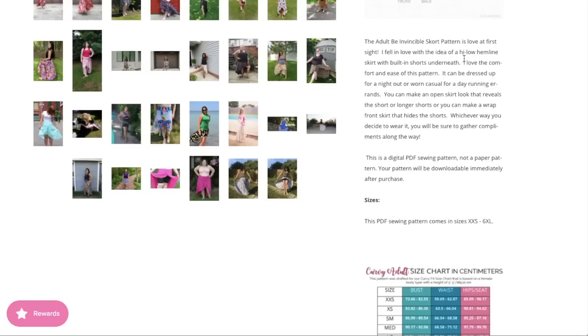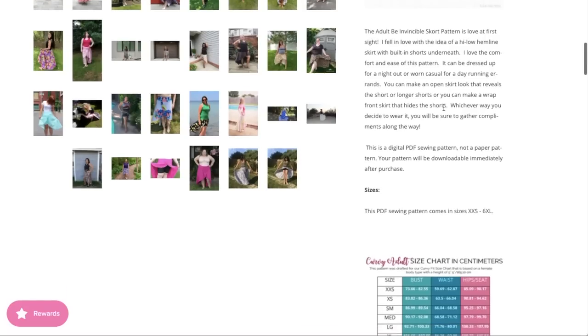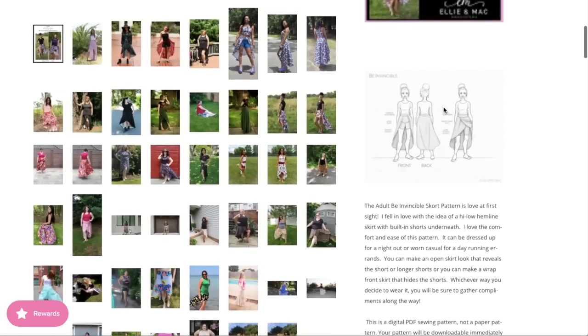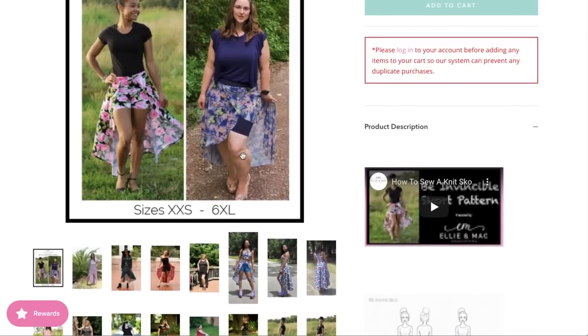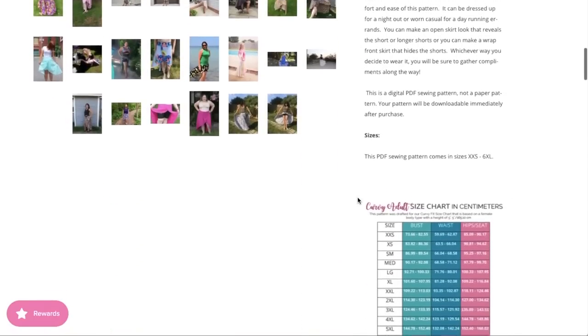I fell in love with the idea of a high-low hemline skirt with built-in shorts underneath. I love the comfort and ease. You can make an open skirt that reveals the short or longer shorts, or you can make a wrap front skirt that hides the shorts. This is very interesting. So you can see it here. Open front so the shorts show. Are the shorts just like biker shorts, though? Or the wrap that completely hides them? Again, very different and unique.